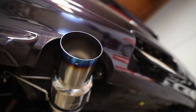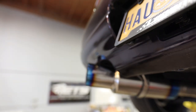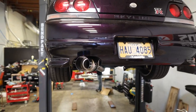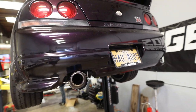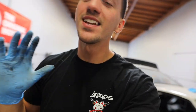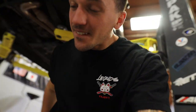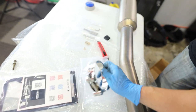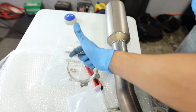Oh my God, dude, the exhaust looks so good. And it sticks out a lot further than the Fujitsubo one did as well. And it has a super nasty angle to it. Oh my God. Yes, that is exactly what I was going for. This is gonna be so awesome. I am like a kid in a candy store right now. And I cannot wait for this first startup. So we're just gonna do the spring clamps, and we're good to go.